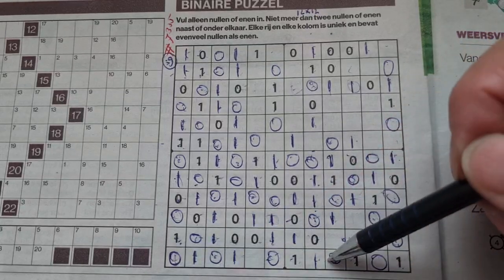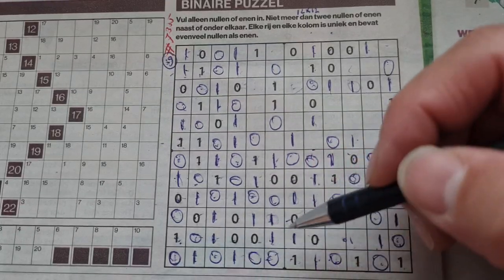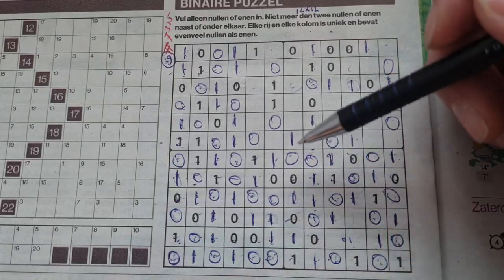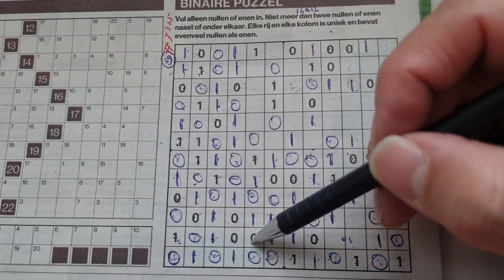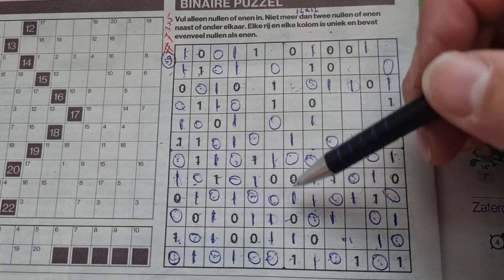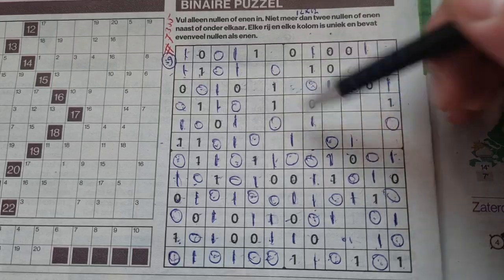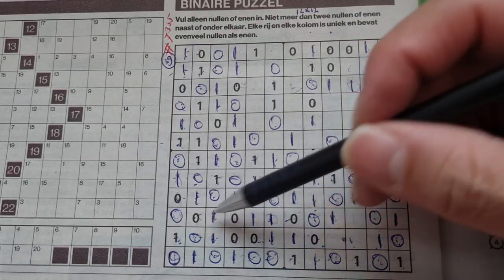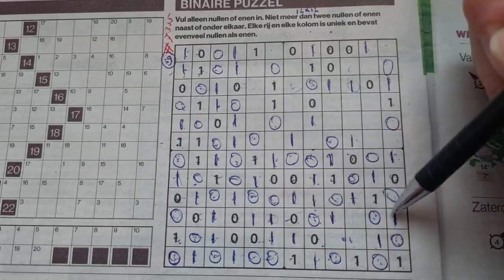1, 2, 3, 4, 5 O. So the rest are 1, 2, 3, 4, 5, 6. Yeah, this one should be the 6th. 1, 2, 3, 4. Okay. 1, 2, 3, 4, 5. 1, 2, 3, 4, 5 here. Okay, 1, 2, 3, 4, 5, 6 O's. So the rest are 1s.